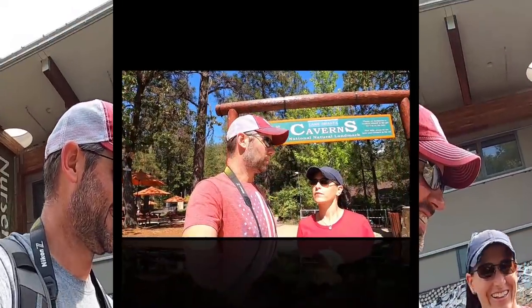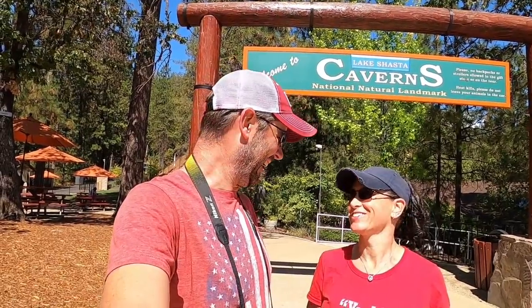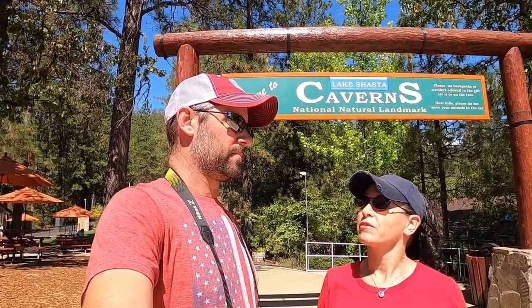Okay. We have sunshine and clear skies, finally. This is the first time we've seen the sky in weeks. So we're going to go into the caverns. We're going to go underground, if that makes any sense at all. We didn't know, the forecast still said it was going to be smoky and foggy, but we got lucky. We got rain last night, so I think that cleared out some stuff.